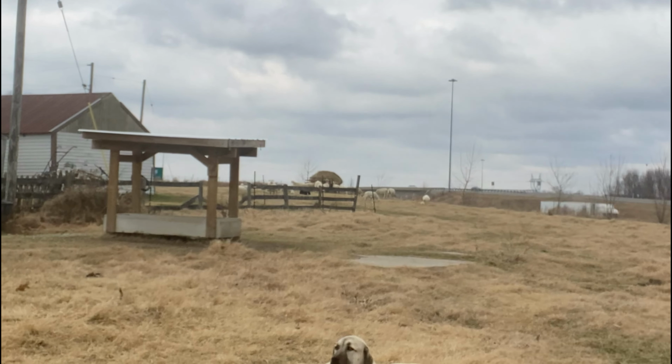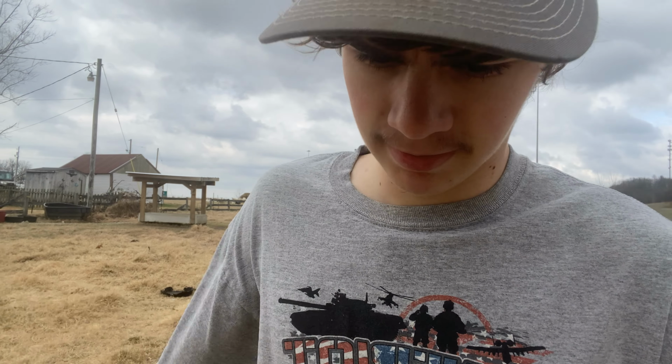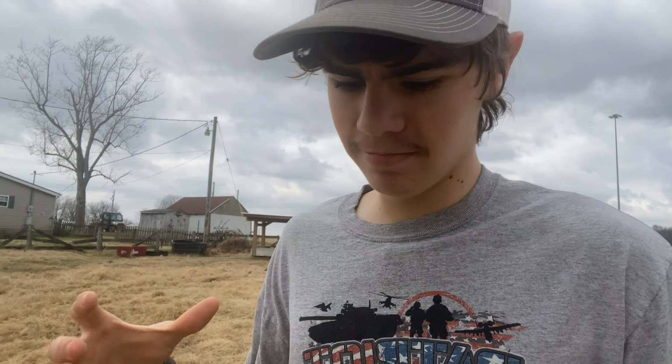And they're not even bothered. They're eating, not even worried about what this dog's doing. Now, they still aren't buddy-buddy. They don't sleep together. They don't hang out together.